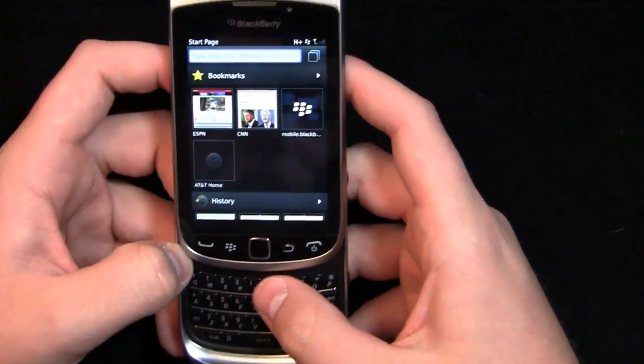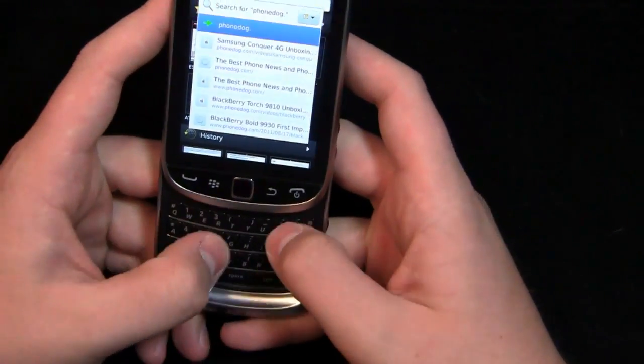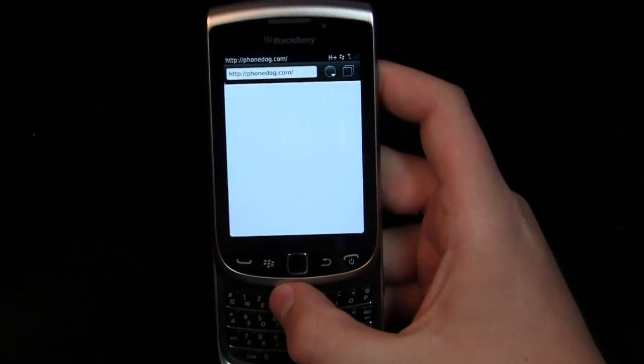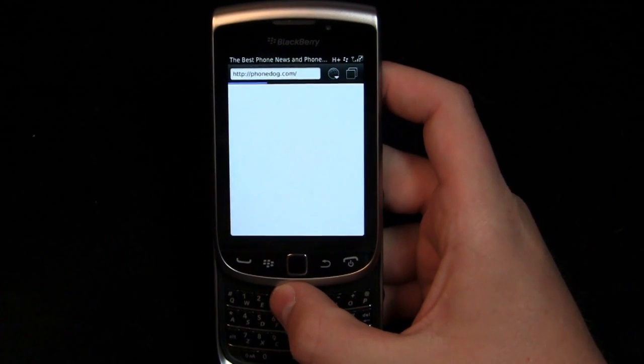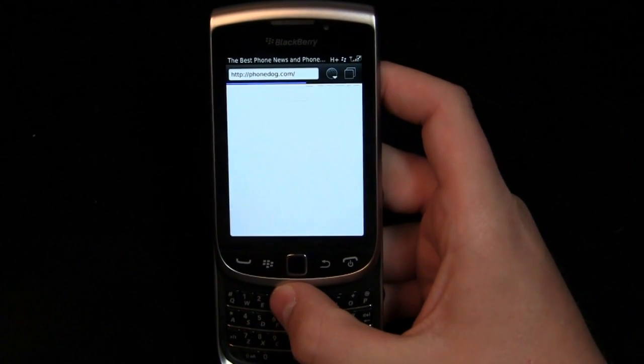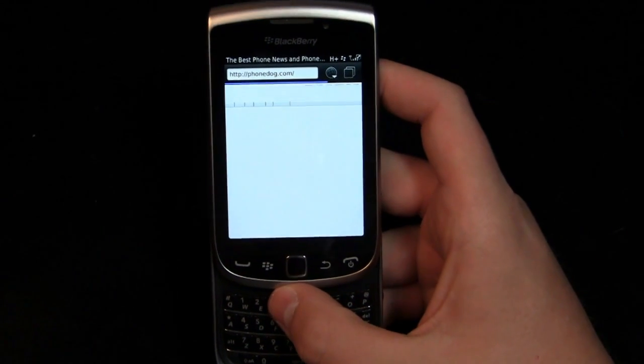Let's take a look at the browser. We'll load that up. We'll go to our favorite website in the world, phonedog.com, and this is an area where they've made significant improvement. RIM says that the browsing experience is 40% better from 6 to 7 and 100% better from 5 to 7. So in my opinion, it's a million times better because it's actually functional now.